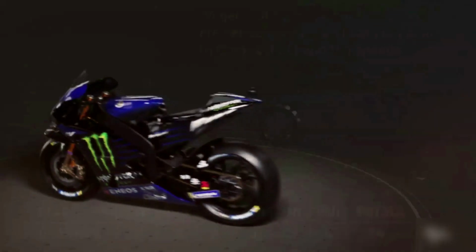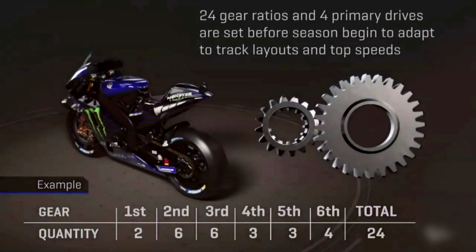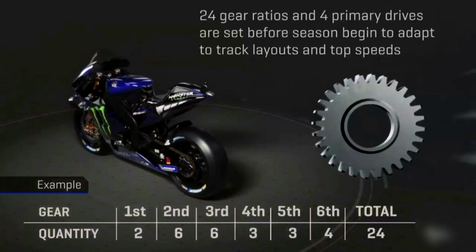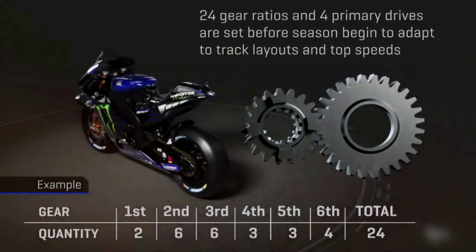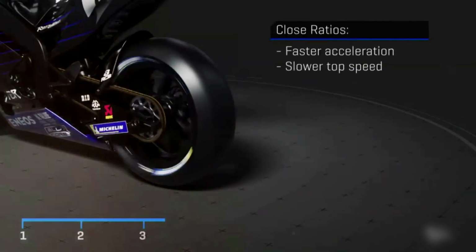Teams have 24 gear ratios and 4 primary drives to choose from, set at the start of the season. Primary drives will alter the overall ratio across all 6 gears, whereas the 24 available gear ratios are then for fine-tuning to a particular corner or sector.